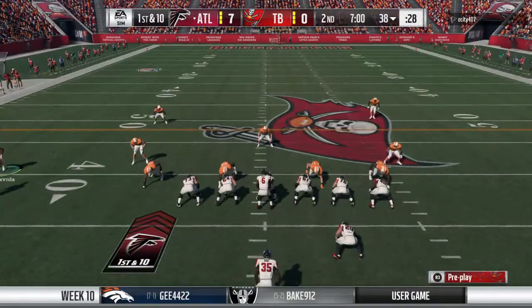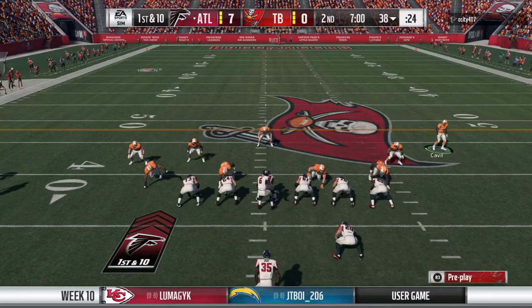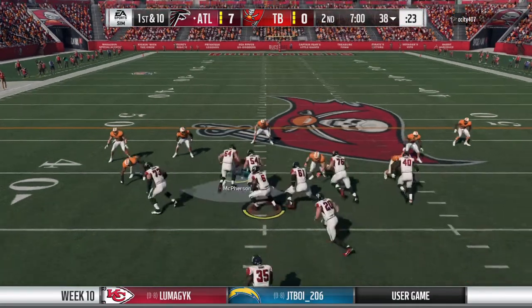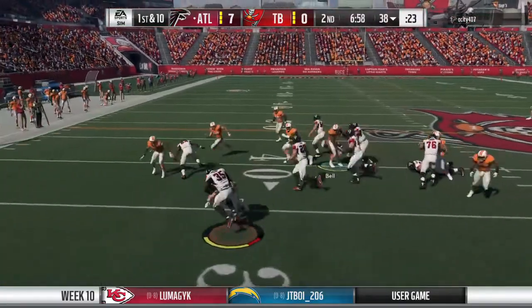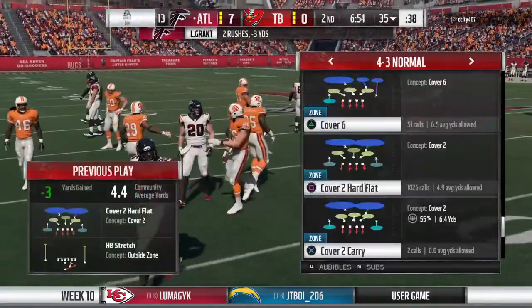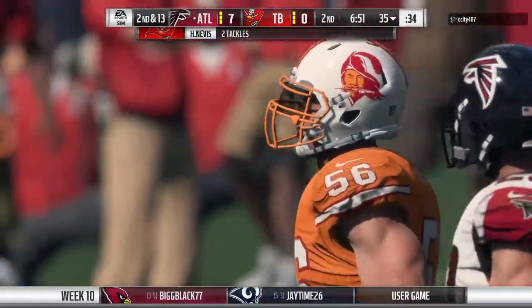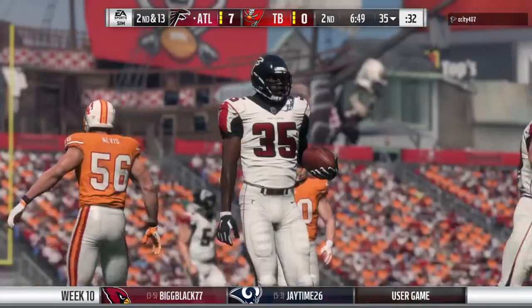And on the outside, they're playing press coverage. And now here's a carry heading left. And that play is blown up, losing yardage back at the 35. The loss of a full 3 yards, and now it's 2nd down.